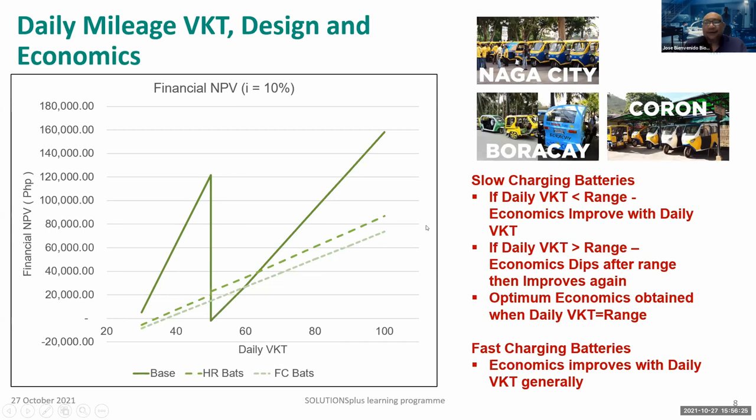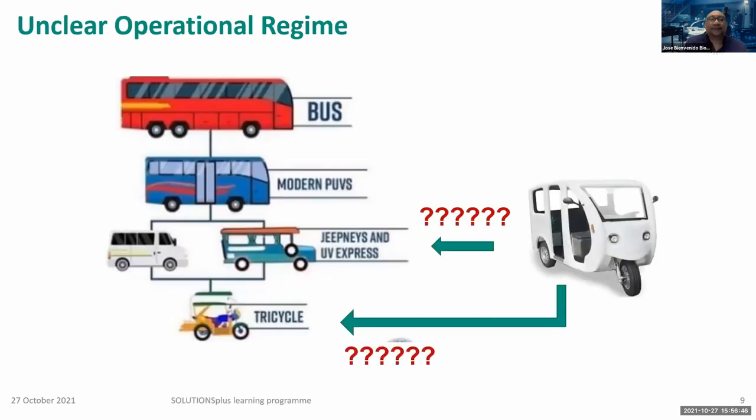With the daily VKT, of course, it could always be argued that as your VKT increases, it means you're going to charge the batteries more. That's going to cut down the life of the batteries. Whatever additional battery cost that would entail is being superseded by the savings provided by the difference of the electricity cost and the fuel cost.